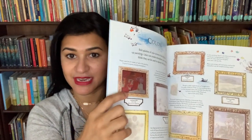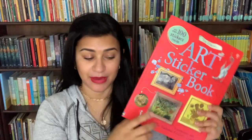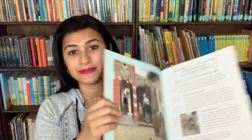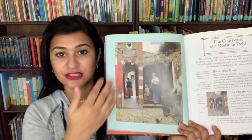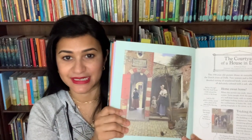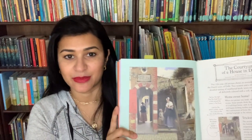And if we study the painting separately, we go ahead and look at the art sticker book and pop it in there. When I say if we study it separately, I mean that we're going through the Usborne Book of Famous Paintings. I leave this book open to the painting we're studying that week on a book stand, so they get to study the painting. I follow the Charlotte Mason style of painting analysis where they look at the painting for a little bit and then we close the book and they tell me details about the painting.